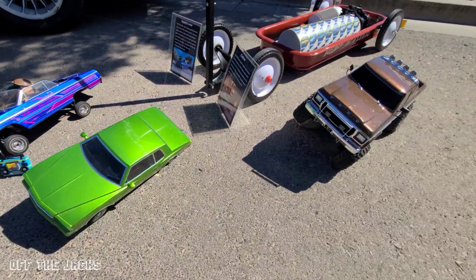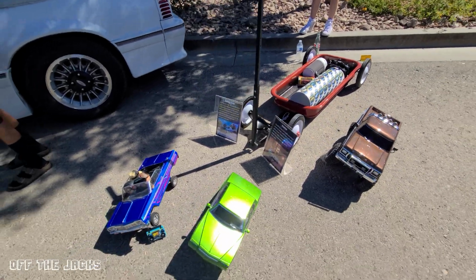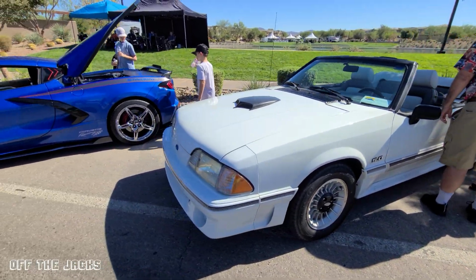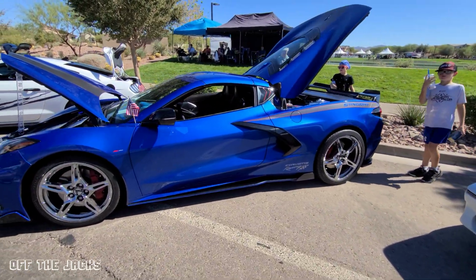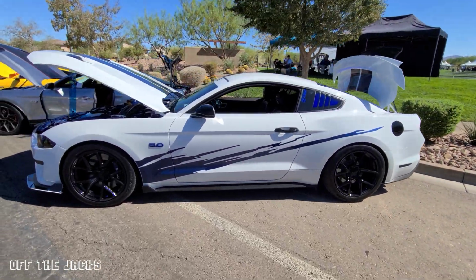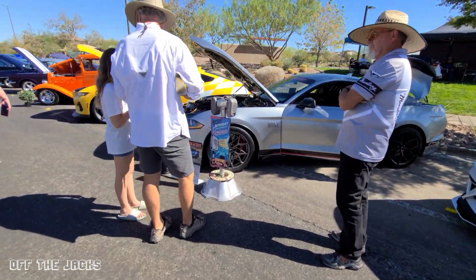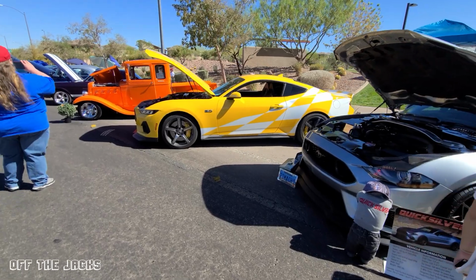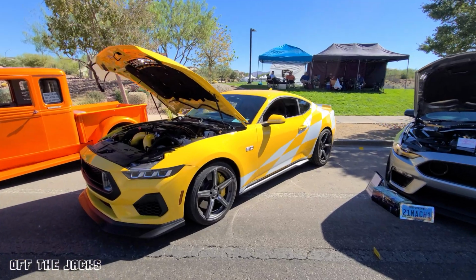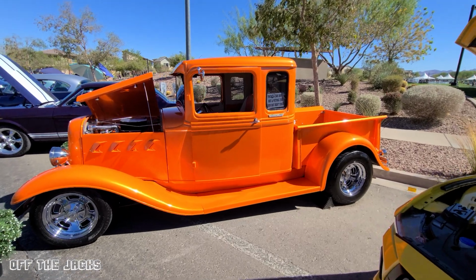Pretty neat. Thank goodness they brought some lowriders out for the show. We've seen this a few times.